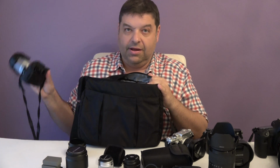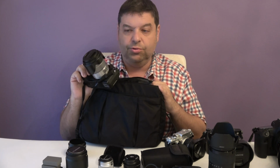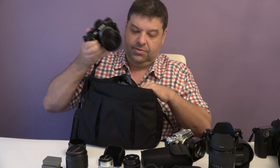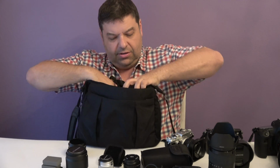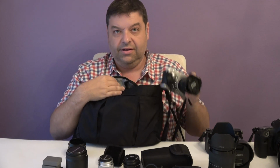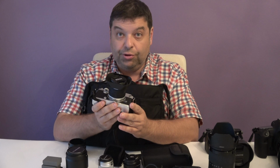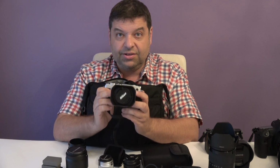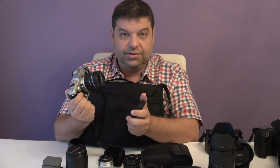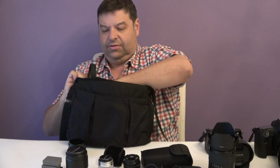And look, I take my EM1 Mark II with the Panasonic 14-140, which is a 28 to 280 equivalent lens, on it. I put it right here on one side of the bag. Then I take the Pen with the 9-18, which is 18 to 35 equivalent, an ultra wide angle lens with a zoom, which is very convenient. And it is small. As you can see, it's pretty small. And this goes into the other side of my bag.